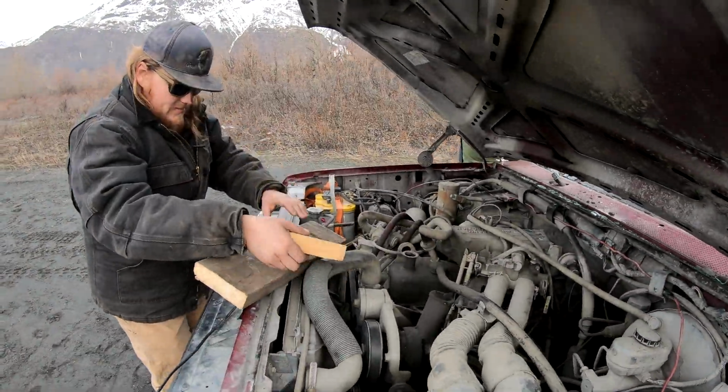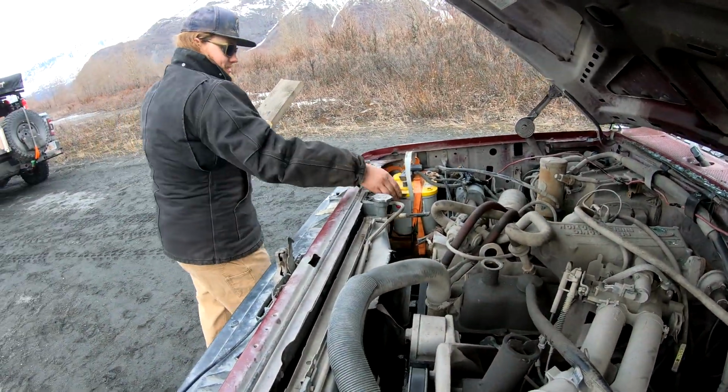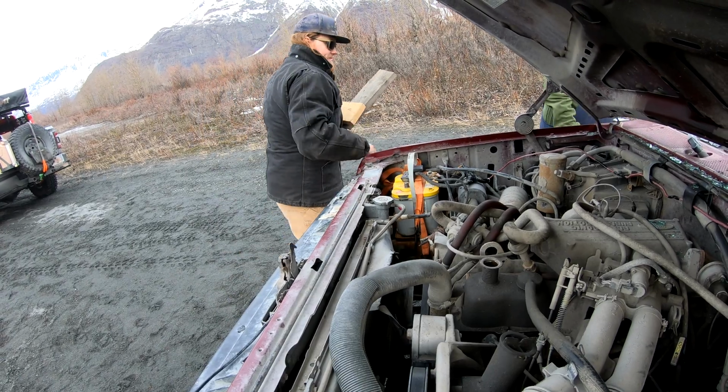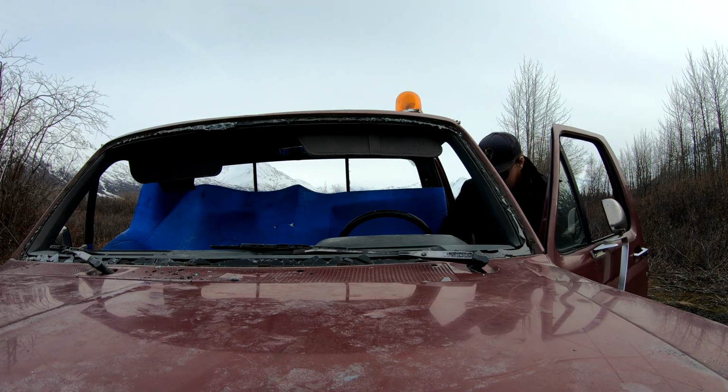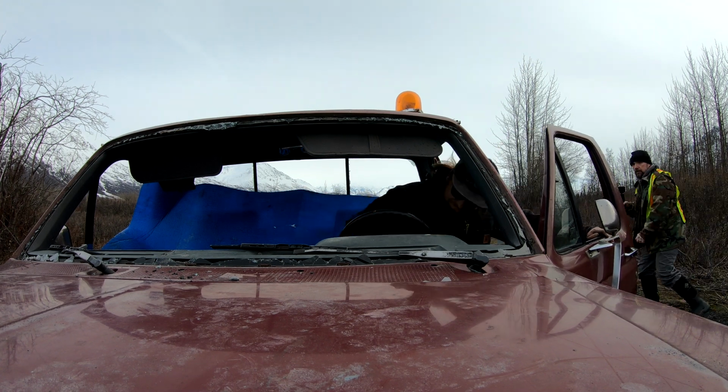All right, so we have the ratchet strapped battery. Before we connect it though, we'll get the pull strap on, right? Power's on, we're all hooked up. Let's see if we can get this thing to fire off.